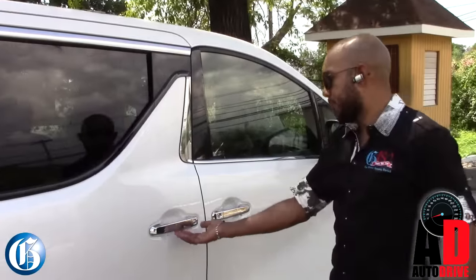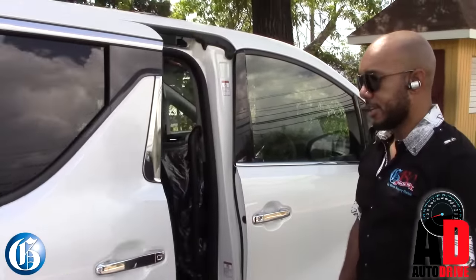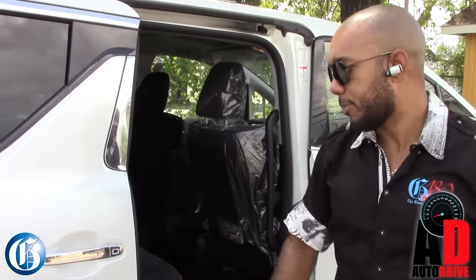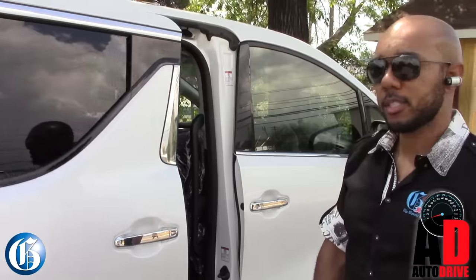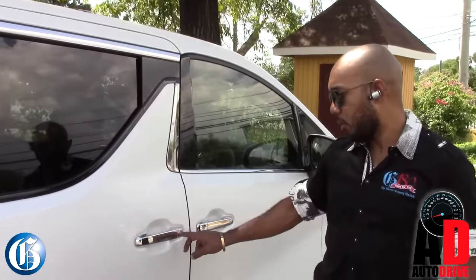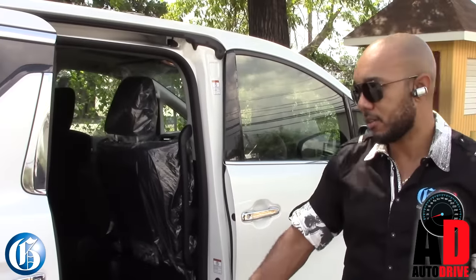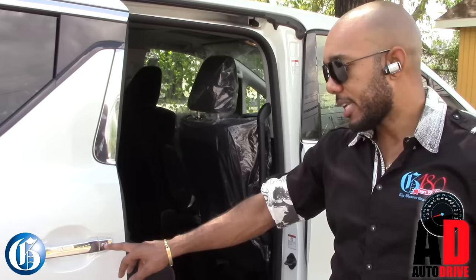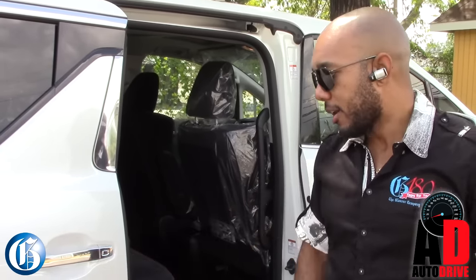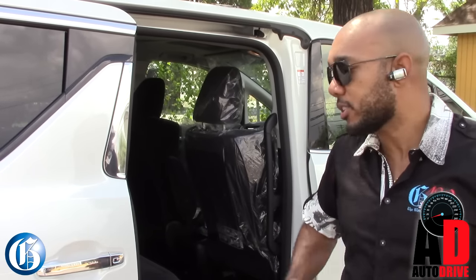To open this passenger door, all you have to do is pull this right here and it does the rest for you. Now to close it, you simply pull this back again and it closes automatically for you. Now some persons might be wondering, what is this for? Well, this button basically does the same thing right here. Now, in the higher end model, this button is actually a sensor. And once you have your key on you, it senses it and it will open it automatically once you walk towards it.